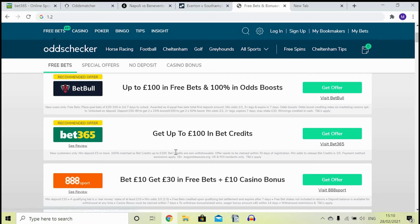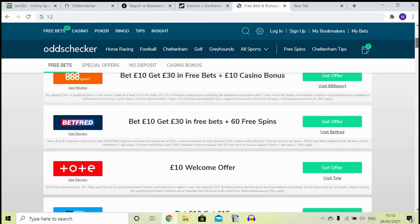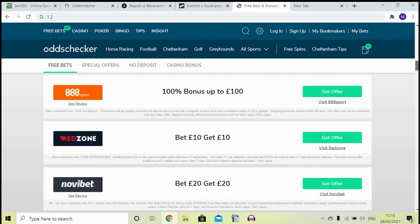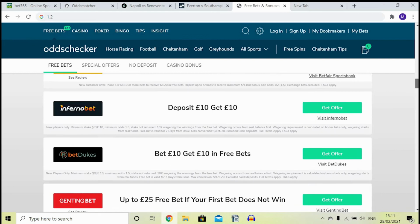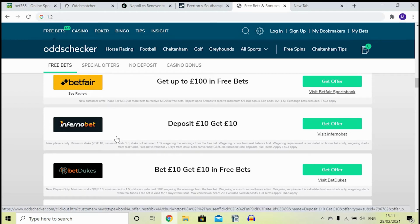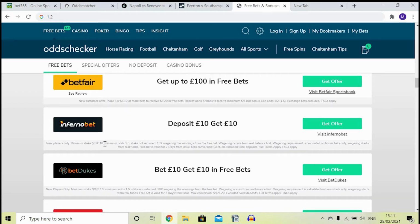I was telling you to always read the terms and conditions, and I will tell you why exactly. If you scroll down, yeah, this is one of the bookmakers that you should be aware of. I'm not saying this one specifically, but the offers they're doing. So basically, if you deposit £10, you get £10, right? But if you read the terms and conditions, the minimum odds are 1.5.